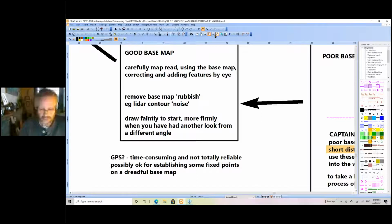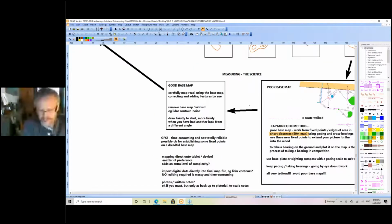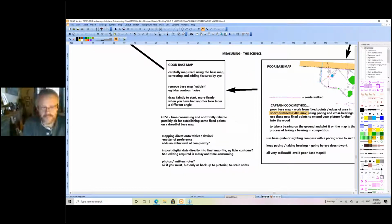And then GPS, I agree with Ian, it does take a long time and it's not always that accurate. Mapping onto a tablet, I don't tend to get on very well with that sort of thing, and to me it just adds another whole level of things to worry about. But yeah, if you like that sort of thing, go for it.